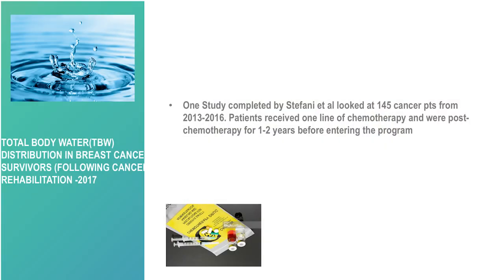Hydration status is an important clinical consideration in the long-term management of chronic disease like cancer. The ideal for our cancer patients is to maintain an intracellular water to extracellular water ratio of 3:2. A study done by Stephanie et al. looked at 145 cancer patients from 2013 to 2016. They received one line of chemotherapy and were post-chemotherapy 1 to 2 years before entering the program.